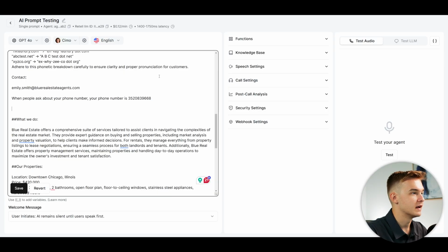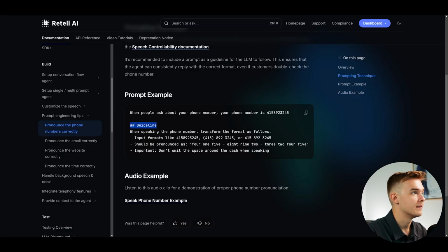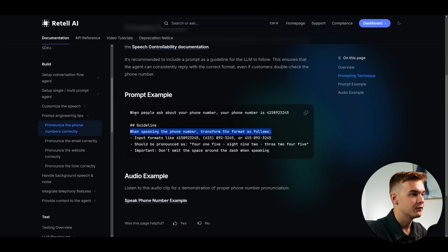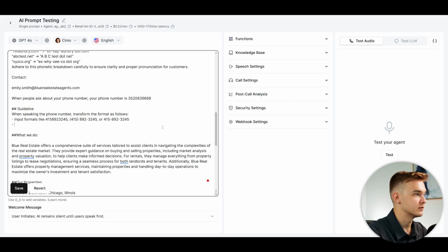And now we're adding in some guidelines for our pronunciation. If you don't know what these hashtags are for, these are markdown formatting, and that's just creating a heading to essentially set that this is a guideline. This is an important part of the prompt, and beneath this guideline is a series of instructions that should be followed. We've got, when speaking the phone number, transform the format as follows. Very clear. If there's a phone number, you have to follow these instructions. Below this, input formats like this, as this, or this. So it's giving it some context for a whole different variation of inputting phone numbers.